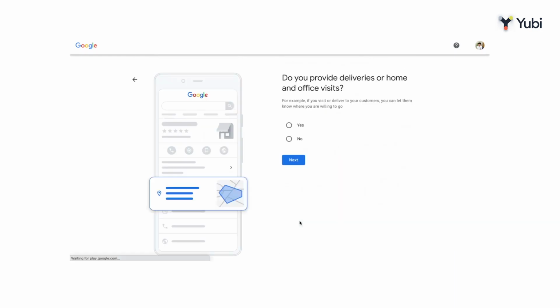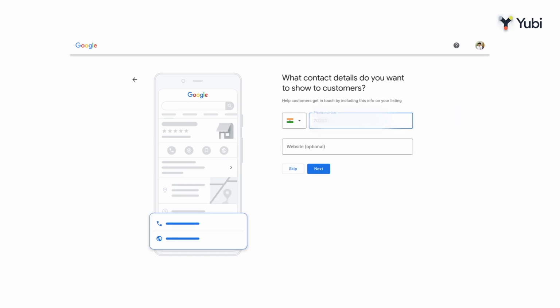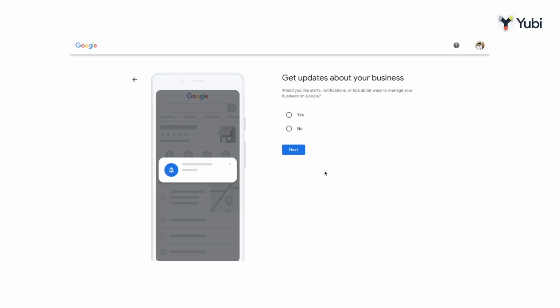Select the delivery options based on your business. Add any additional areas of delivery if applicable. Enter your contact information for customer inquiries. To manage your business and listing better, select Yes to receive updates.